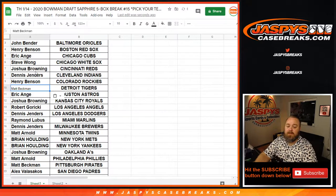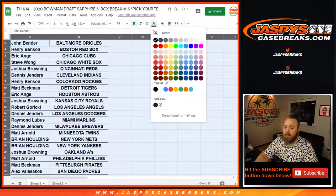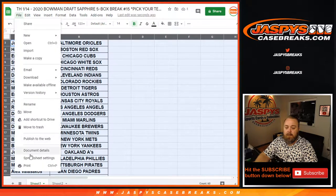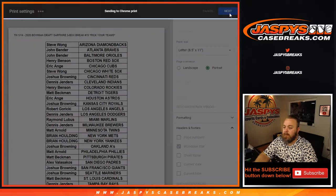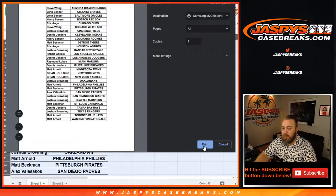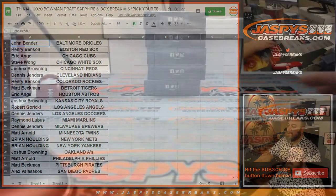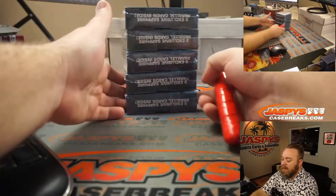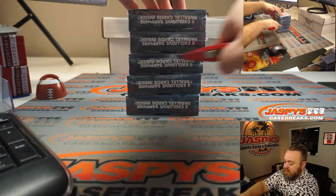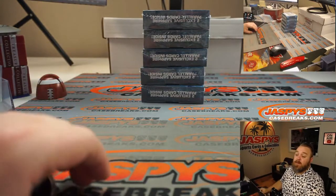Now, let's see if the boxes will work. Here is our boxes. I really like the blue look for this year's Sapphire. It does look a little bit better.